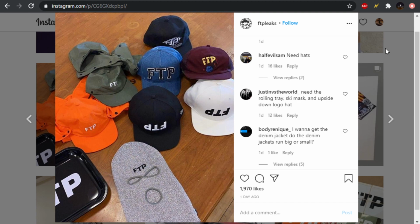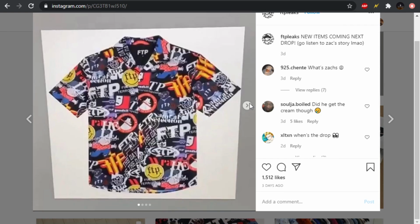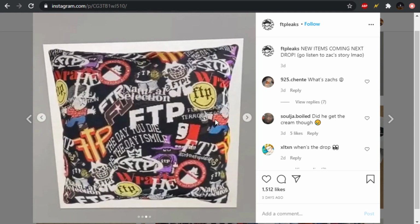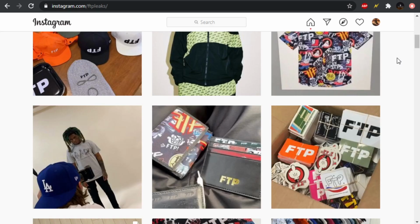So moving on, I think there's some other stuff shown off here. Here's the product image for the button up, or maybe this is just all. Oh, all right. So we also have this pillow, which makes use of that 10-year anniversary all over print. Then we have a card holder, which comes with the FTP credit card, or fake credit card.